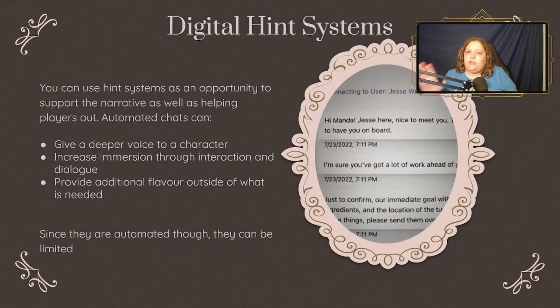Digital hint system. So this is where digital IF also can come into play. And I wish more games used chat systems. I totally get why they don't. So some games use automated chat systems as their hint systems, so that rather than you just looking up a hint online, you actually interact with a character to get your hint and also to submit solutions. I get why they're not used often. It's a lot to program, and they're fairly rudimentary right now.